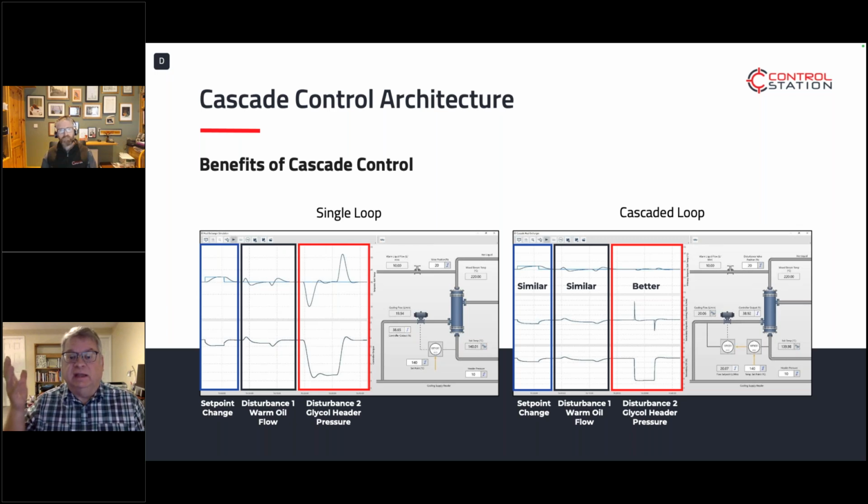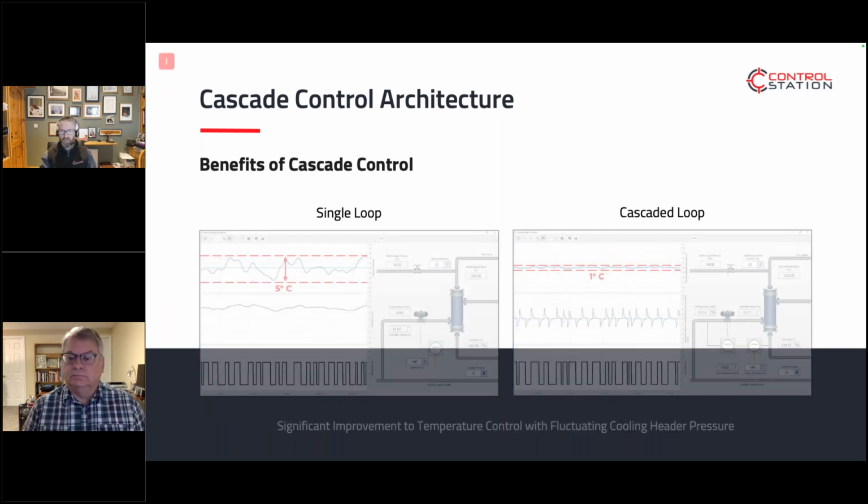Almost think of it like increasing the stability of that whole process. Next slide. Stability factor is key, actually. You're dead right.